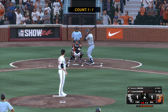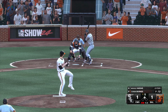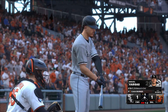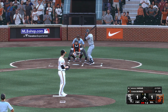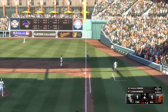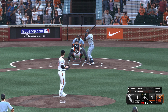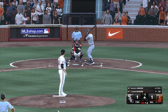Now a chance for Miguel Vargas. Righty delivers. Swings and misses. 1-2. Two outs and one in scoring position. Gets a piece and stays alive. And here it comes. That ball is foul, and the pressure is building.